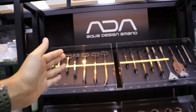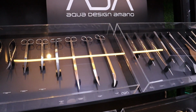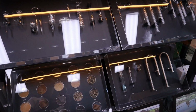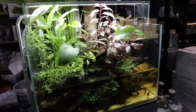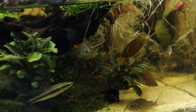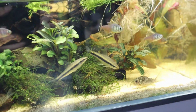Over here you have ADA products, all the scissors, tweezers, the glass pipes, CO2 diffusers, and you have a whole casing of stuff here. Right here is a nice little Paludarium. I think it may be a 45 cm tank. There are some Tetras in here, and you can see there's a Corydoras there and two Siamese algae eaters.